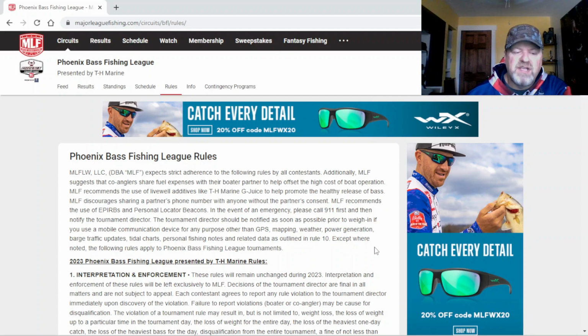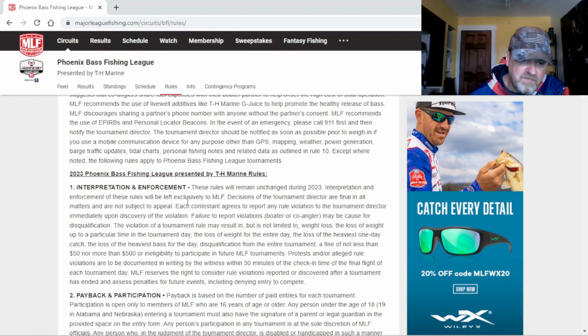Gives you some more information. Except where noted. Okay. Interpretation and enforcement. Here we go. 2023 new rules. The rules are unchanged, they remain unchanged during 2023.